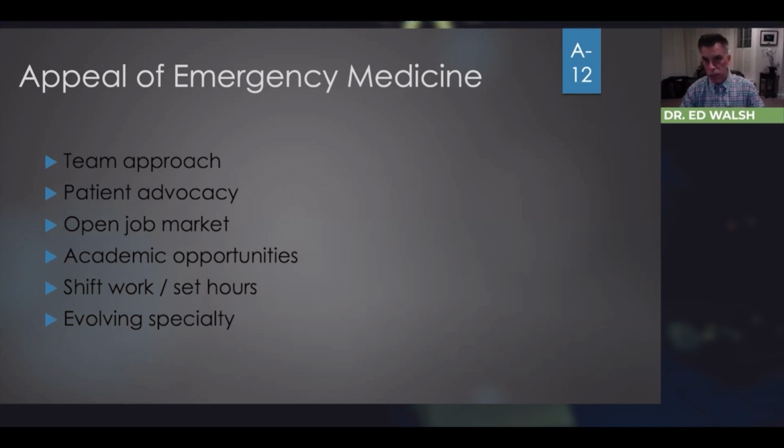There are numerous academic opportunities. You have shift work with set hours. So for instance, today my shift was from 6 a.m. to 2 p.m. And I knew that at 2 p.m. I'm done and I don't have to carry a pager. I'm free and clear. I can walk out of the emergency room. Not to say you don't leave some of yourself behind. You always do with difficult patient encounters. But it's nice to have a set start time and a set end time. That really helps with family planning and your work-life balance, which is super important to young physicians.